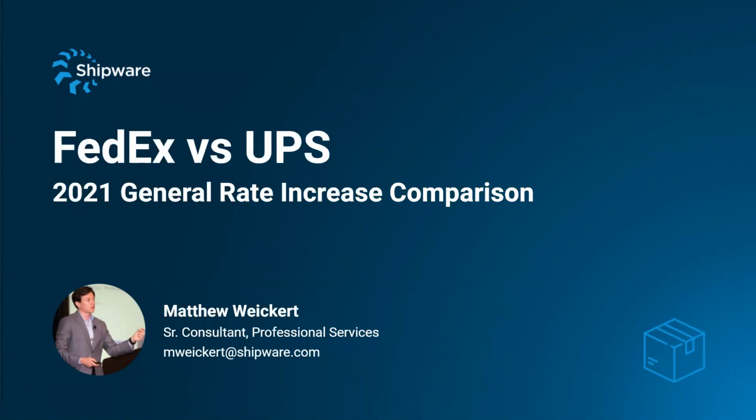Today, I will be talking through the FedEx and UPS 2021 general rate increase announcements. Now that we have both of them, FedEx announced it first back in October, and then just a few weeks ago, UPS announced their general rate increase. Now we can have a comparison between the two of them.